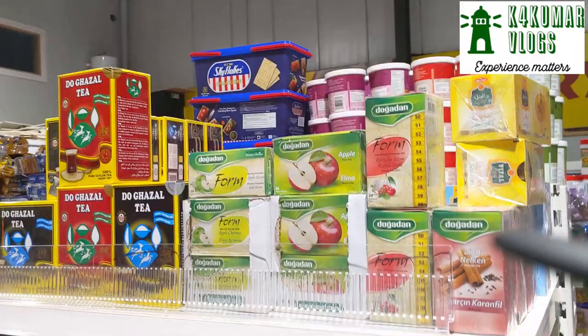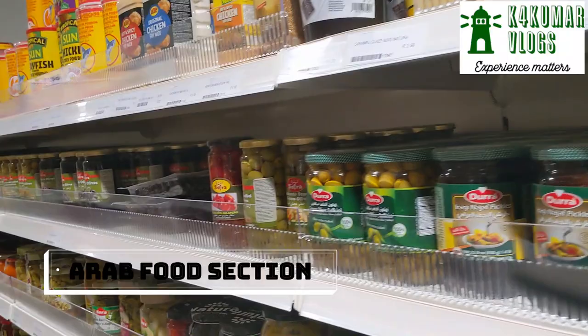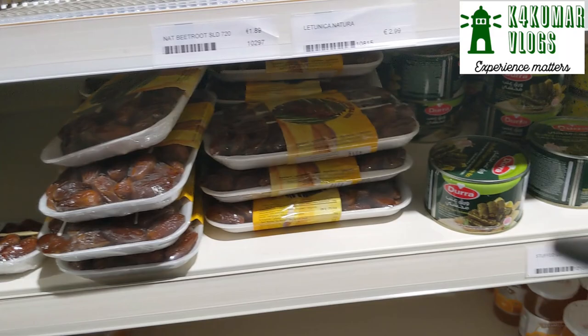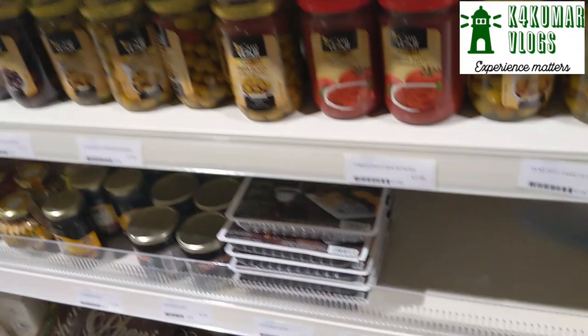Top of here, we have the Arabic. The majority of this is the Arabic side. We have the Arabic teas up on top here. We got a wide variety of products here: pickles, olives, different types of salads. As you can see, these are dates, 99 cents for the small ones, 1.99 for the big ones. Malak, very popular with the crowd. Right below, we've got all the vermicelli, different types from different brands, roasted, non-roasted, long vermicelli. And along all this row is jalapenos, olives, pickles from all different brands.